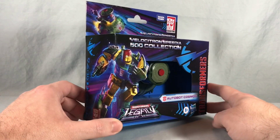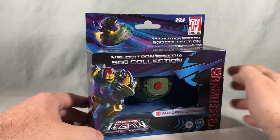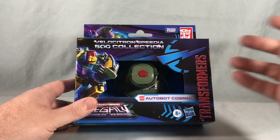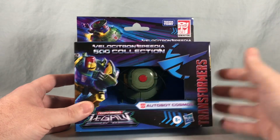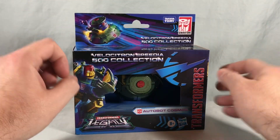But he looks great. Really nice artwork here on the side of the box. You can see it kind of wrap around there. Some nice artwork of the vehicle mode up top. He does come packed in vehicle mode, just like just about all the others. I think everything in this wave comes in vehicle mode because it's a race line, so the vehicle mode is probably most important in this situation.